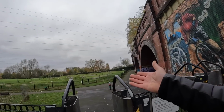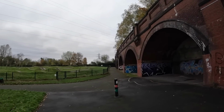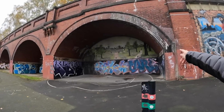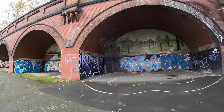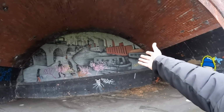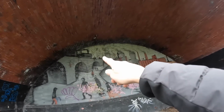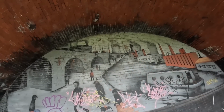But this is a BMX track on here. Pretty decent one as well. We didn't have one like this when we were kids. But anyway, look at this. Kids have spoilt this one a bit, but there's the canal barges, see the big cooling towers, and you can see on here, this is one of the trains that would have gone along the top of this viaduct. How interesting, huh?